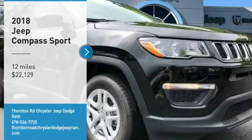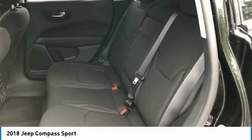This vehicle has less than 100 miles. Here are some of this vehicle's great options: traction control, air conditioning, dual airbags, power steering, four-wheel disc brakes, center armrest, power windows, rear window defroster, electronic stability control, trip computer.